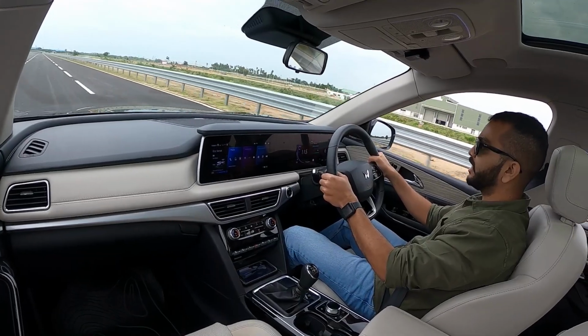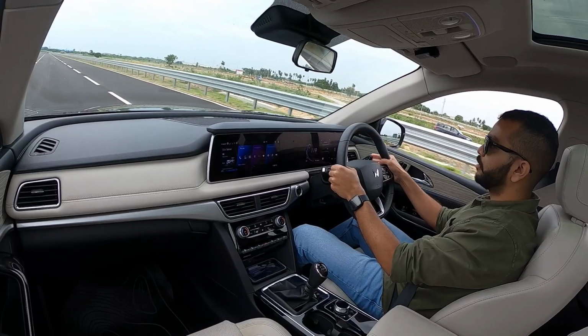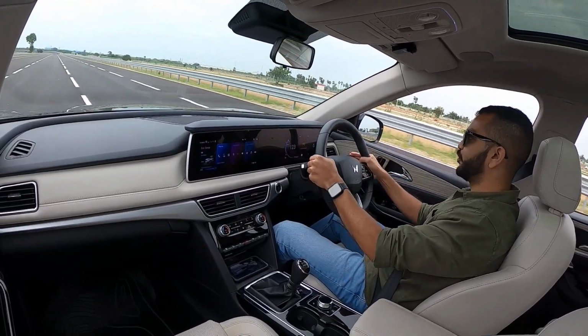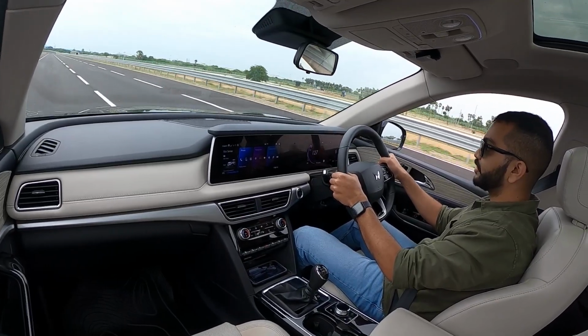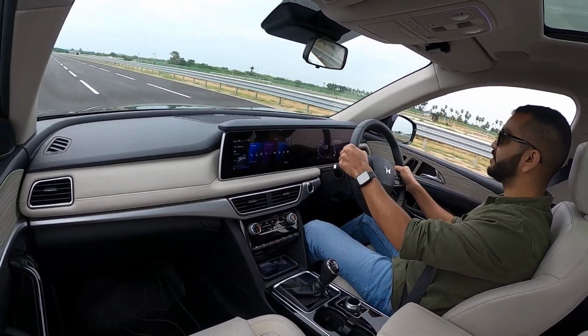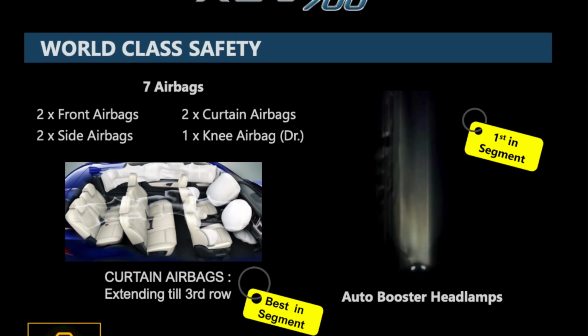I am at 110 kilometers per hour right now and climbing upwards, but this XUV700 stays in my control at all times, and it is very easy to understand and easy to manage. Of course you have a plethora of safety features in this car.